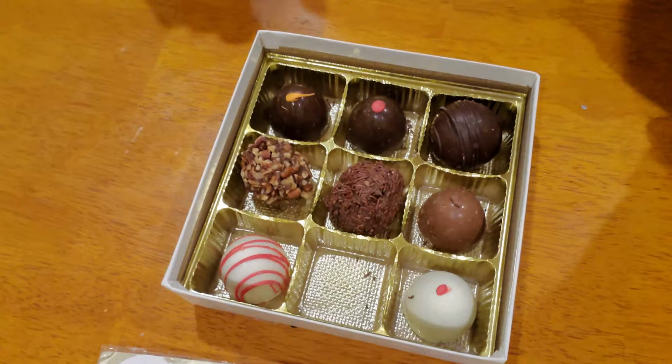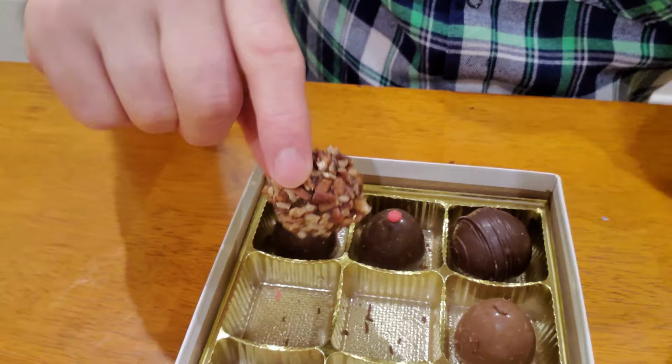Ooh, okay, let's go totally different. Let's go for this completely different little chocolate truffle. It's just super rich chocolatey goodness. That is really good. This thing is covered in nuts. This is gonna be so rich. Oh, this is gonna fill me up so much.